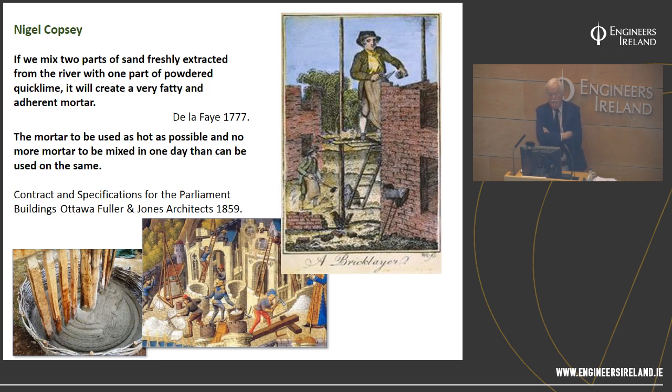And here we go from 1859 in Ottawa. The mortar to be used as hot as possible and no more mortar mixed on one day than can be used on the same. In other words, he didn't want any coarse stuff around. You used your hot mortar hot for the job that's being done.